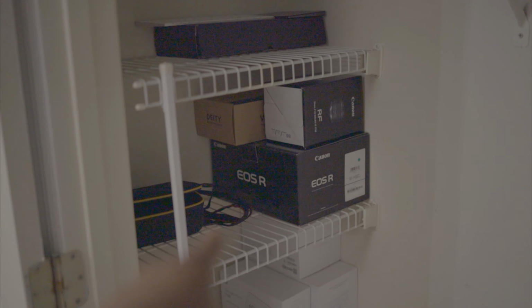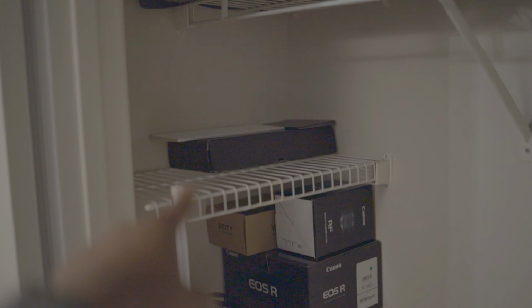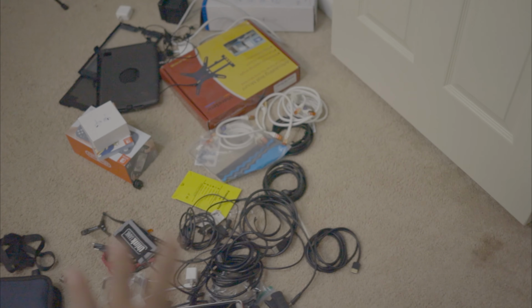I got my camera boxes, computer boxes, home electronics, smart home boxes, cases, products I need to review or I have reviewed. And in here it's pretty much empty right now. So I'm going to fill this up with plastic containers and all this random junk, cables and things like that. And then this is just pretty much going to be a working cabinet where I move things in and out.